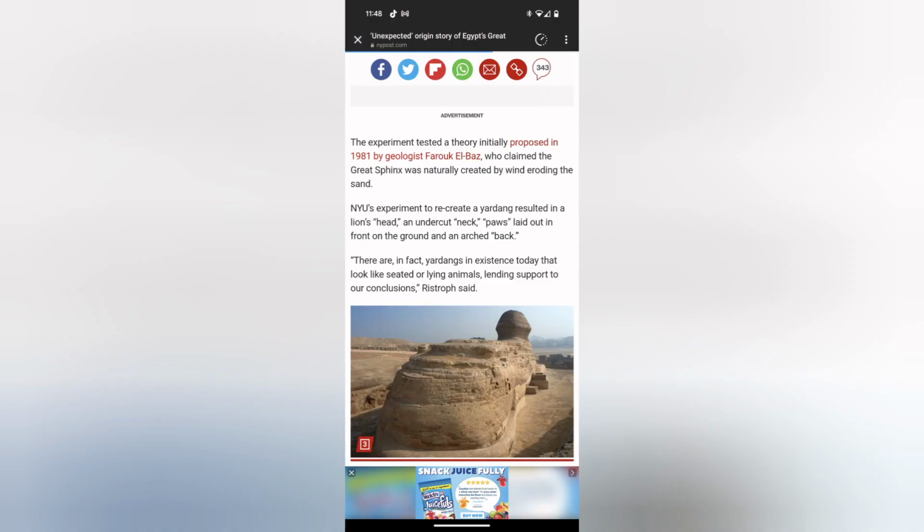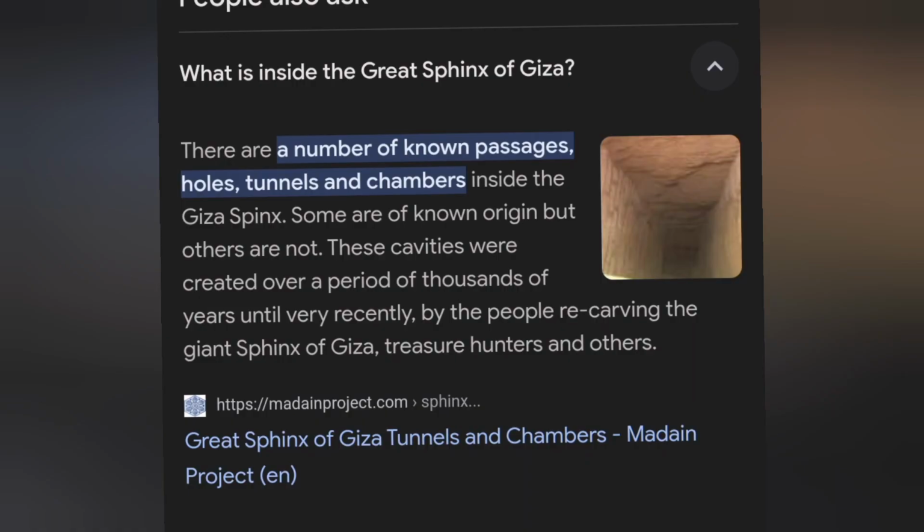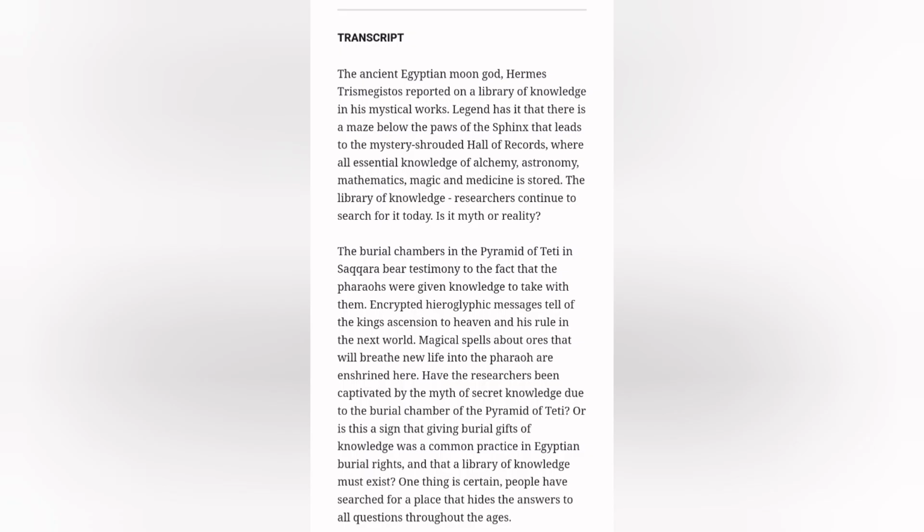What I also want to say is, they're talking about an experiment that tested the theory that it was naturally created by wind eroding. Okay, whatever experiment, whatever, just BS that we don't even need to hear about. Also, like I said, you got chambers under there. It's holes, tunnels. It's all types of stuff down there. Obviously, they don't want to let people know a lot of different stuff. There's a lot going on down there that they can't even fathom because they're not black. It's not in your DNA code to understand what's going on.